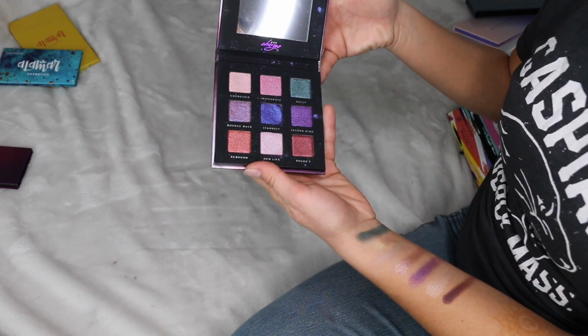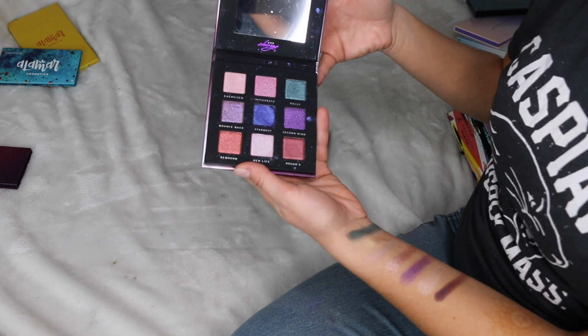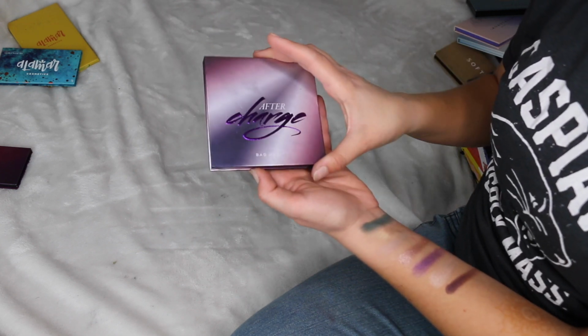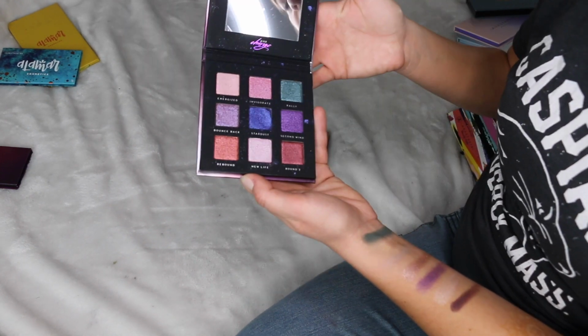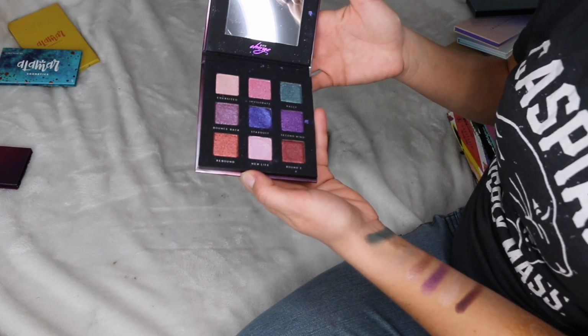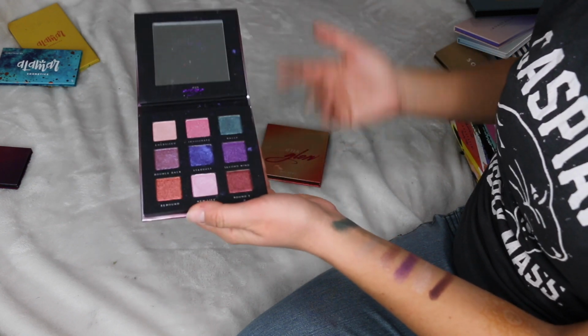This palette is super pretty. I can't let this go because it's so pretty. I think because I was strong and I gave away the Aura palette, I'll hold on to this one. This is the Bad Habit Aftercharge palette. It's supposed to be a dupe of one of the Gemstones Impressions palettes. This is just such a unique palette. It's very glittery, very pretty, very shimmery.